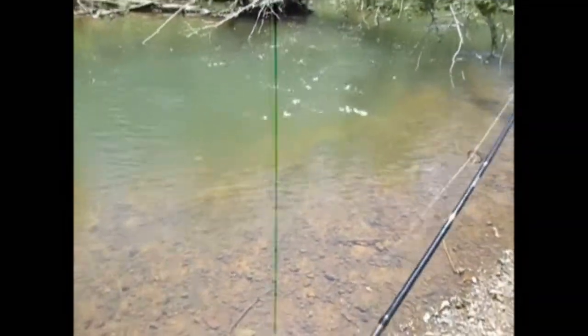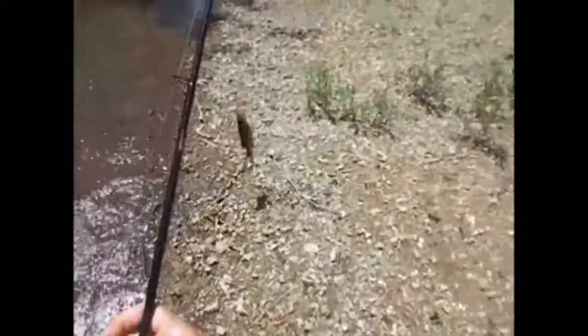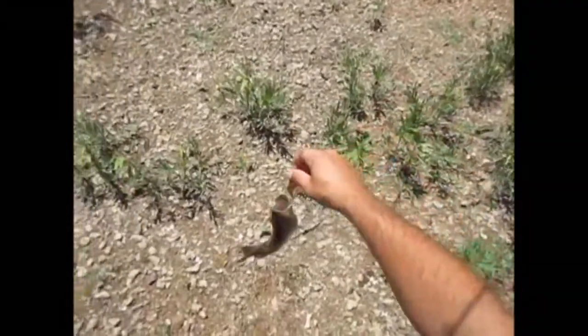Got him. I guess he wasn't real smart. It's a nice one. Biggest one of the day. All right. Yes. Finally one at least a foot long. My goodness. Tired of those 7 and 8 inchers. Yes.